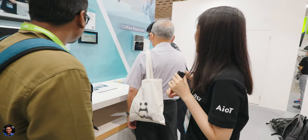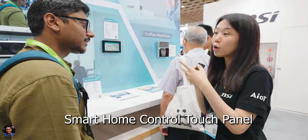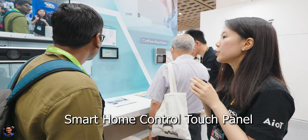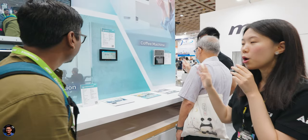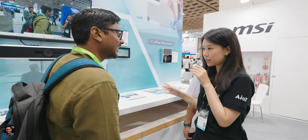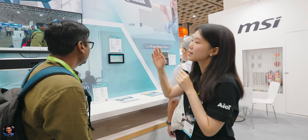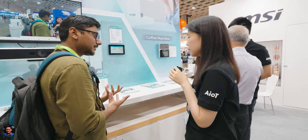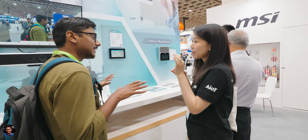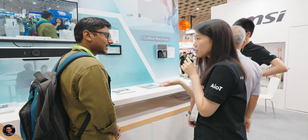And this is the home control panel. We manufacture this as ODM and OEM for our customers. They put this inside the home to control all the smart home appliances, for example the refrigerator, the curtain, and the brightness. Is it compatible with all category products, like different brands? Yes, as long as they have the protocols, then we can.